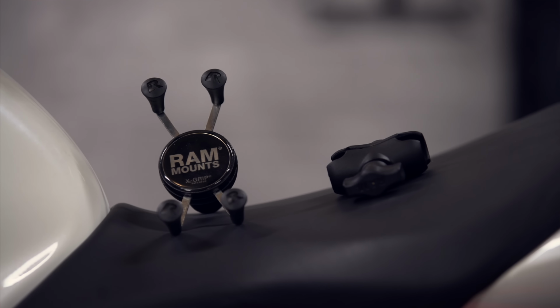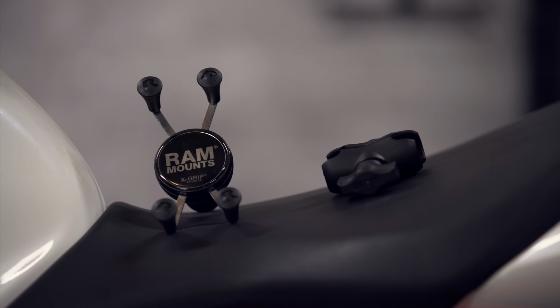Now this little guy, what it's going to do is hold your phone so you can see it while riding. I do not recommend that you text while riding or do anything like that. There's a couple things that you can use it for. Texting, definitely not one of those things. Here's how I use my X-Grip.